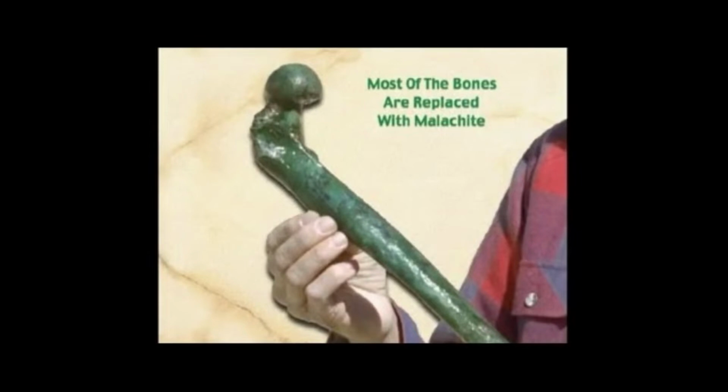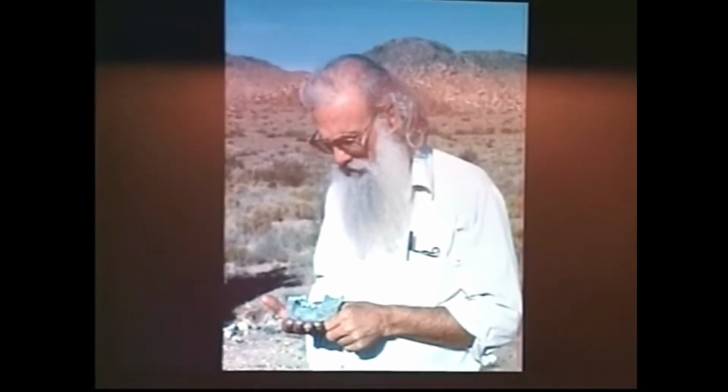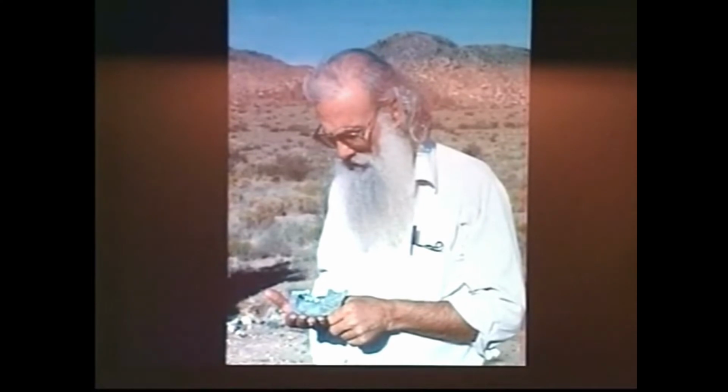And from the flesh tones there, you can tell that that's a pretty good rendition of the color of those bones, replaced by a copper salt, by malachite. Some of them are turquoise, which likewise is a copper salt. And here is the jawbone that is just perfectly replaced. The teeth are jewelry grade turquoise. Perfectly replaced. I don't think that's a modern burial.